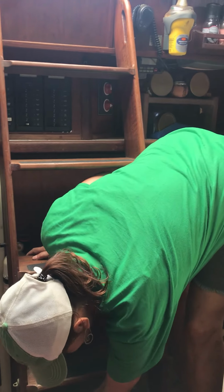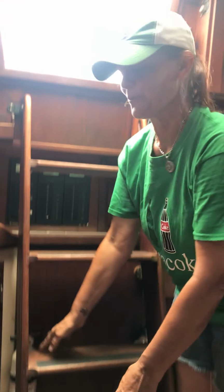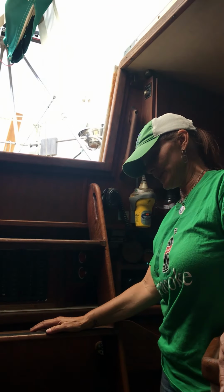So it's almost like the hybrid sailor. This is like full-on sailing. Yeah, well, and we only use it when we need it.